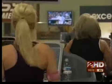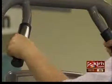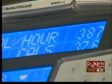We work out to work off the weight. I have really bad habits because it makes me feel good. And we rely on the equipment to do its job too. Most exercise equipment comes with a built-in calculator. It's supposed to tell you how many calories you burn. I would say they're pretty accurate.